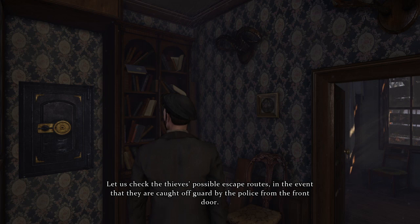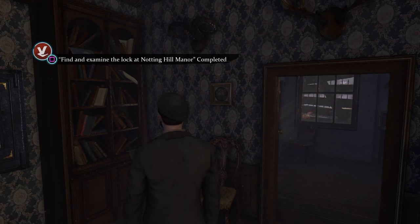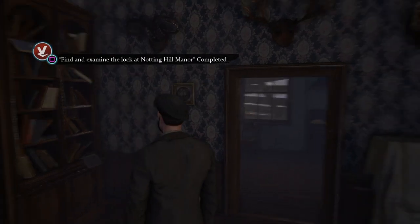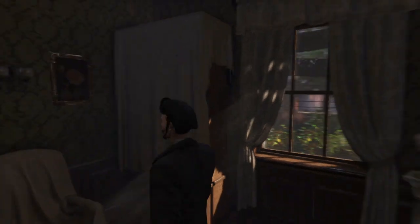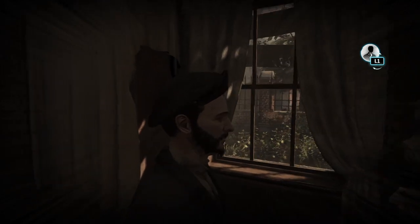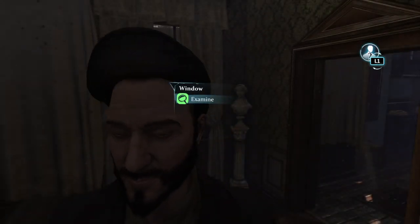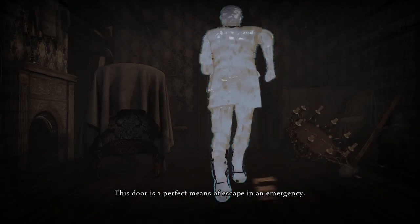Let us check the thieves' possible escape routes in the event that they are caught off guard by the police from the front door. The ground floor window is a perfect way to escape the police. This door is a perfect means of escape in an emergency.